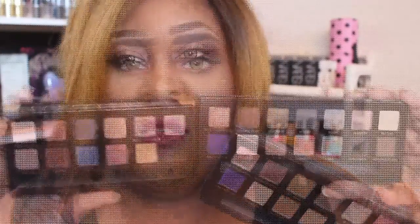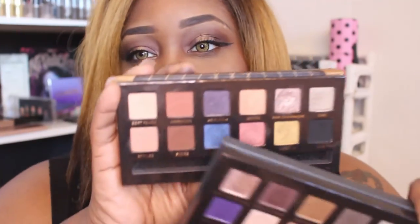All in all, I like this palette. I don't like it better than the World Travelers. I feel like the World Travelers palette has these four nice shades right here that can help you transition the rest of them. I feel like, especially with Morocco and Fudge being in there, they're a lot warmer. This one is warm, but it's more cool to me, not as warm. I do really like it, but not as much as I like the World Traveler.